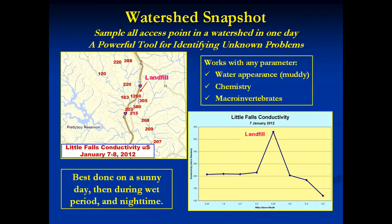Volunteers used a handheld meter to measure conductivity along Little Falls in Baltimore County. After sampling a number of points along the main stem, they noticed higher readings where an interstate highway crossed. While they first assumed highway road salt was the cause, they traced the readings to the old landfill.